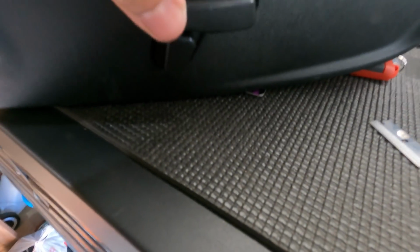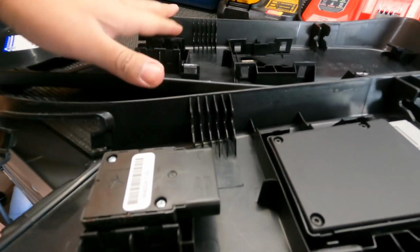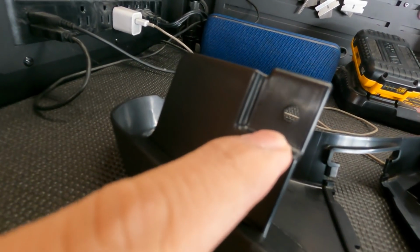I gotta do it with 2 hands. Same with the switch for the seat adjust. This is for the lumbar, for the back, and we'll put onto the new one, and the new one snaps right in, and then there's one screw, like I said, that holds it in right over there.